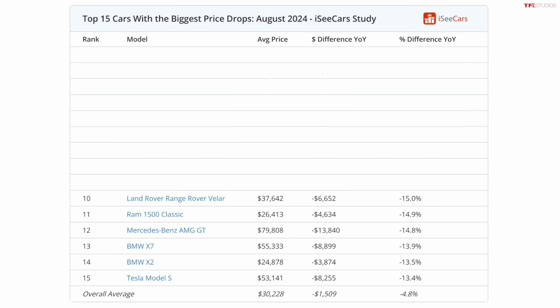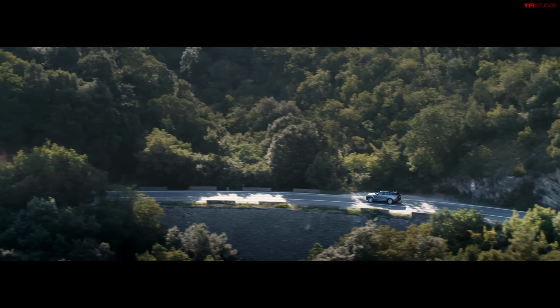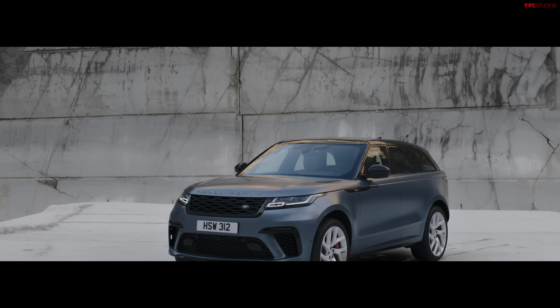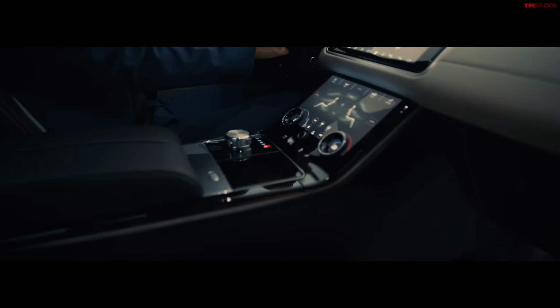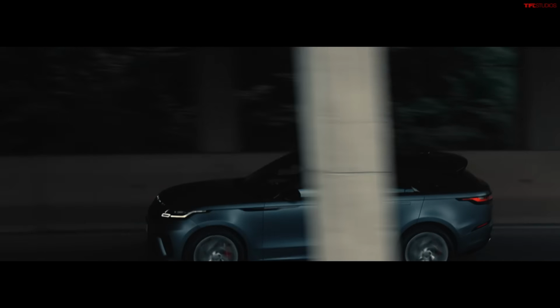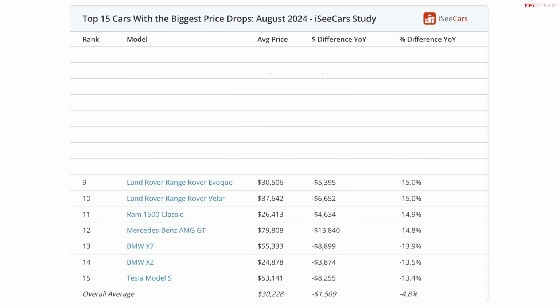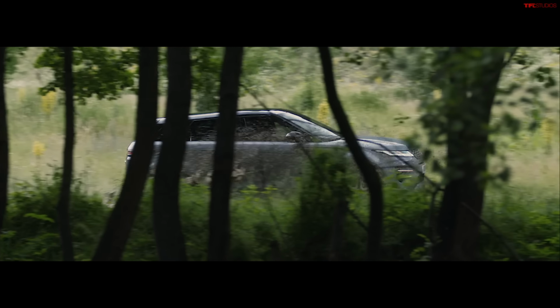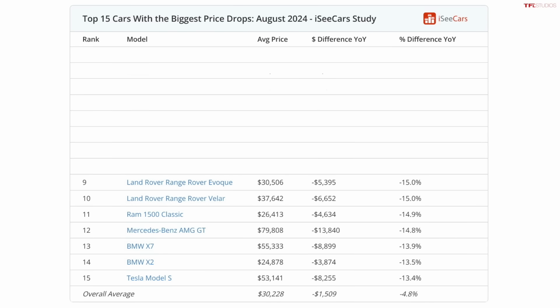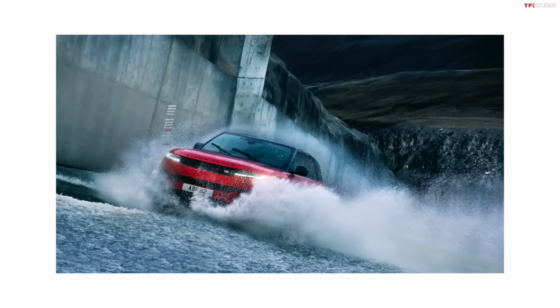All right, number 10 is the Land Rover Range Rover Velar. It's down 15%. Yeah, so we actually have a string of four JLR products in a row here. Unfortunately, Jaguar Land Rover still struggles on the retail side of things. I think in recent years, they have vastly upped their quality from where they used to be maybe 15 years ago. But unfortunately, the market does not see that in the same way. So the Velar is down 15% year over year, or nearly $6,700. Average price is $37,000. The Evoque is at number 9, down 15%, $5,395. The average price is just $30,000 for an Evoque, so you can get pretty decent deals on Evoques. And then, of course, the Range Rover Sport is down 15.2%, nearly $10,000, and the average price is $53,000.